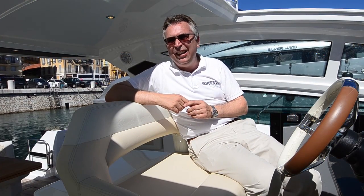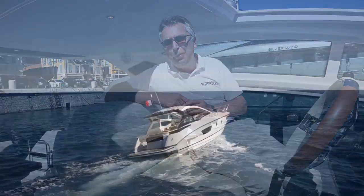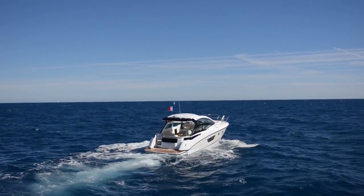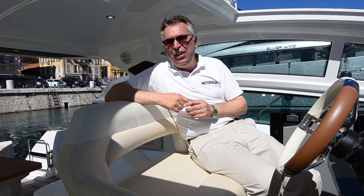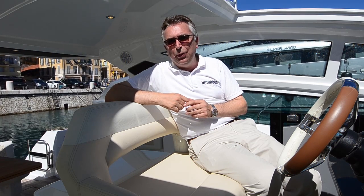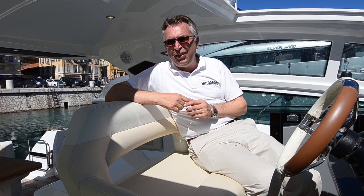We've got pretty much perfect testing conditions down here in the south of France today, with a big rolling swell, but it's just about calm enough that you can get the boat up to its maximum speed. There's a pair of D4 300 horsepower engines in this boat. They're a little bit smaller than you often find in this type of boat. You normally get the D6 330s and 370s in this size of boat, but there are a couple of things in its favour.